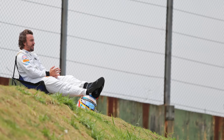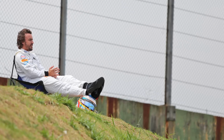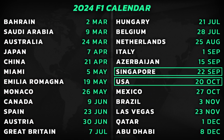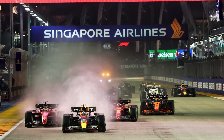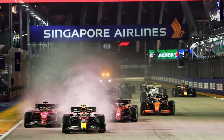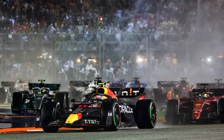Now, there is the usual break for the summer, but interestingly, there's also a month between the races in Singapore and Austin. I've not been able to find at the time of recording an official reason why the gap is there, though. So if you do know why, then please do let me know in the comments down below. And if I find anything out in the meantime, I'll pin something down there as well. Maybe it's a logistical thing. I'm sure we'll find out soon.